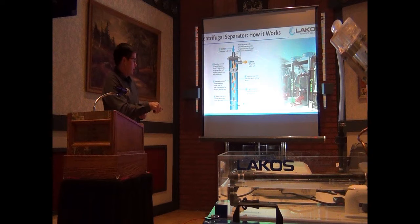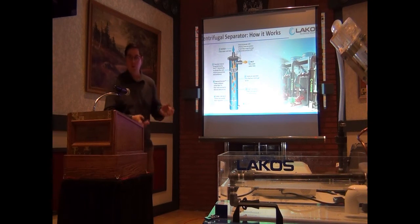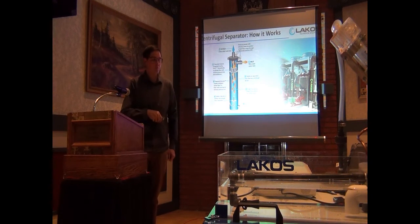As that dirt and debris settles down at the bottom, either through an actuated ball valve or, as I mentioned, through a solid recovery vessel, we pull that dirt and debris out, collect it, and then remove it from your system.